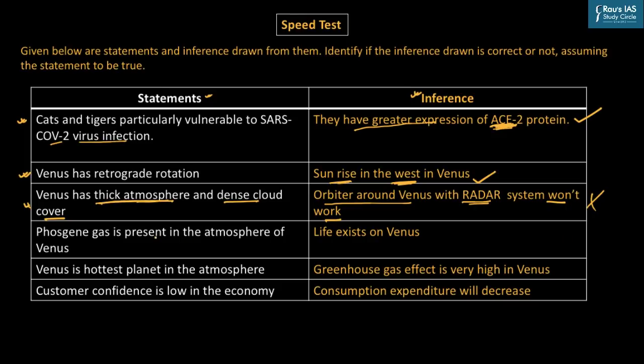Phosgene gas is present in the atmosphere of Venus. Now, this is not 100% sure, and researchers are asking us to be cautious on this. But as I told you, you have to assume that the statement is correct, and based on that assumption, check if the inference is correct.